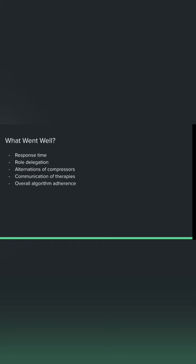As I mentioned, the communication of therapies, everybody did a really good job brainstorming on what they should do. When they did do something, they announced it out loud, so it was easy for the person who was recording to write the stuff down and to keep good, accurate record of what happened.